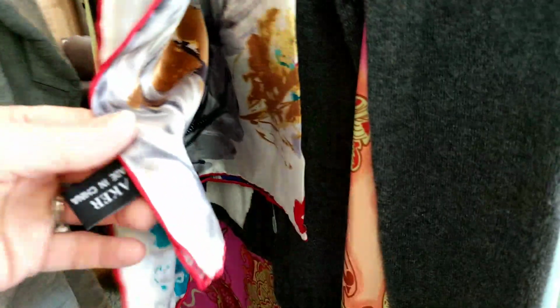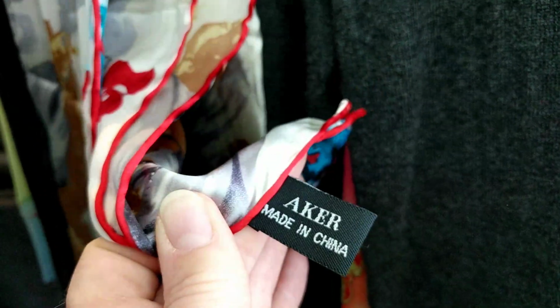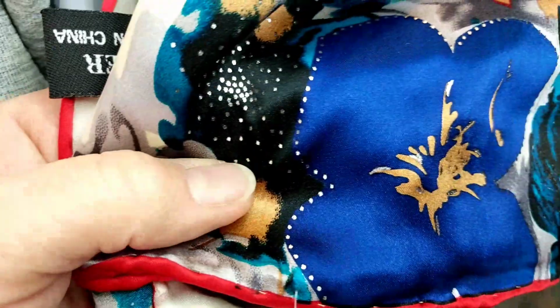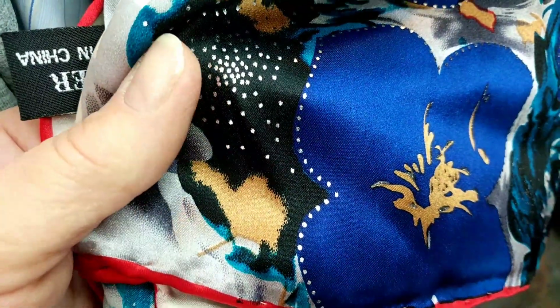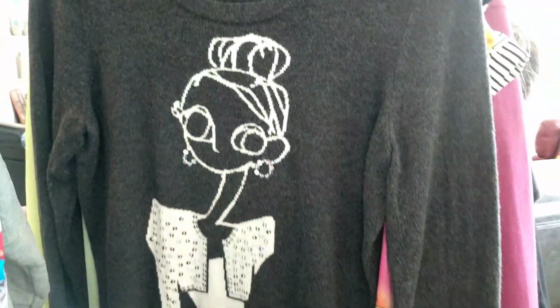This is a really pretty silk scarf. I mostly picked this up just because I love the colors, but I did look up this brand, and it does seem to be a pretty collectible, sought after brand. It's got this silver, I don't know if that's painted on there or if it's in the stitching, but it's a really pretty silk scarf.